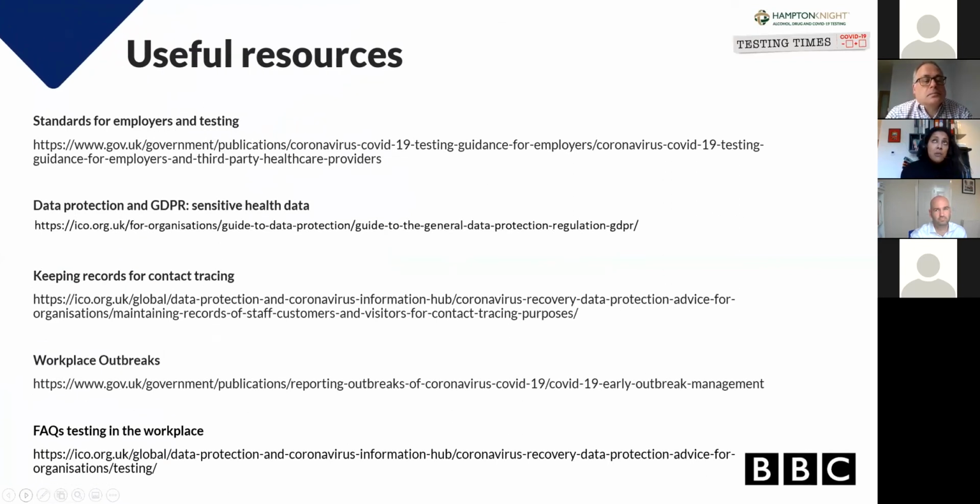Bearing all that in mind, it seems quite complicated, but actually these resources here tell you everything you need to know about how you go about undertaking this sort of process, what you need to do with the data, and what you need to do if you have a positive test or more than one positive test, which might be a workplace outbreak. The two that I'd really recommend reading are the top one, standards for employers and testing, and the bottom one, which is the frequently asked questions about testing in the workplace. They will help to further consolidate some of the things we've talked about today.